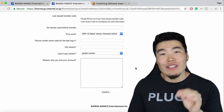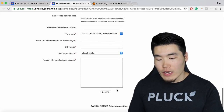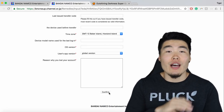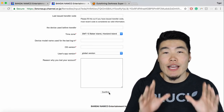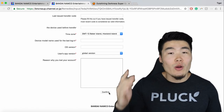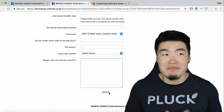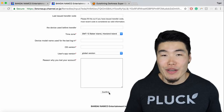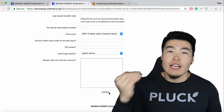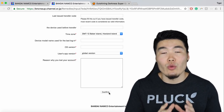So after you fill in this whole thing, make sure all the information is right. Click confirm, and it'll take you to a confirmation page. Read through it again. Make sure that all the information is as accurate as possible. You confirm that, and then you're done. Basically, they'll say okay, thank you, we've got your form, wait to hear back from us, usually within a couple hours. I think it was 2 to 3 hours for me. I got an automatic confirmation back saying that they have received my email and they're currently reviewing it.